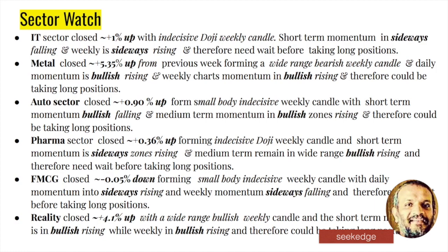Let's look at the sectoral indices, the major 6-7 of them. The IT sector has not been performing comparative to others, but this week we have a 1% up move, and it's a decisive close, considering that the US markets are also close to that. The momentum on the daily is sideways and falling. Weekly also, its momentum is sideways and rising up. The short-term momentum on the daily chart being sideways is more bullish in nature, because it seems like it's sideways falling and then taking a support.